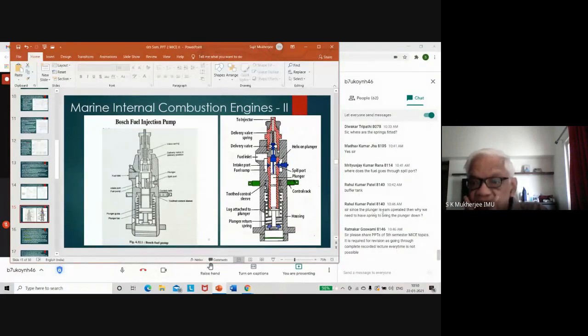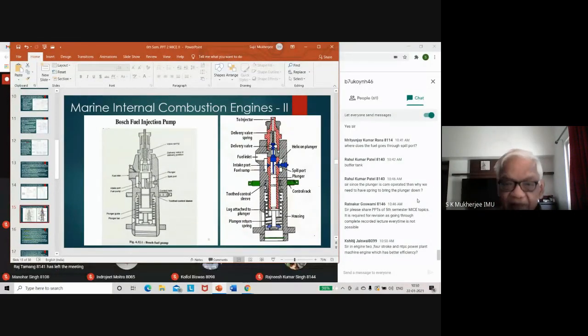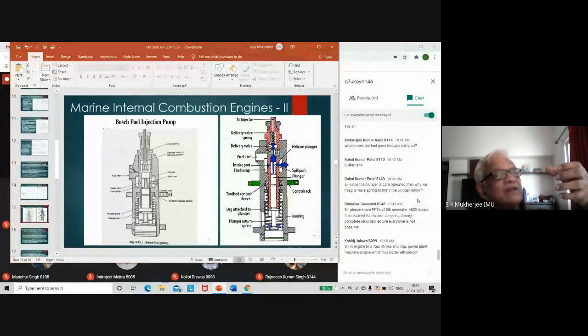Sir, since the plunger is cam operated, why do we need a spring to bring the plunger down? Oh, Rahul, how will the plunger come down? If you push it up, it will remain there. Then what is there to push it down? Nothing. There has to be some means to bring it down. It is like a no-force situation, down or up. Once you remove the force from the bottom, it remains there. Now, how are you going to bring the plunger down?